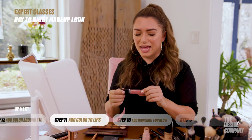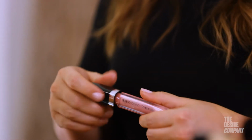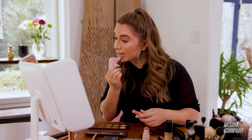And then going into lips, I just keep it something simple and nude. I'm gonna go with a Marc Jacobs gloss. This has just a hint of color, and I really like his glosses. They don't feel overly sticky. Just a really beautiful shade. So sometimes I don't even line my lips. You don't need to overthink it for daytime. If you're keeping it super simple, 5-minute makeup, running out the door, throw on a gloss, and you are good to go.